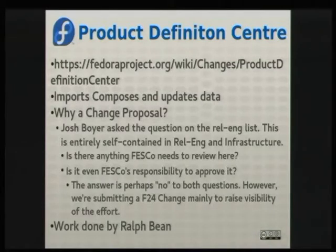So the next thing I'm going to talk over real quick is the Product Definition Center. It's a new piece that Ralph Bean worked on. It basically is a web front end and API for tracking everything that's in a compose: all the RPMs, the artifacts, et cetera. That gives us the information that we can work with to look at automating things like the compose, the configs that define what goes in the compose, because we can say, something in the Docker base image has changed, let's rebuild the Docker base image, but we don't need to rebuild everything else. Or something that's in workstations changed, just rebuild that.